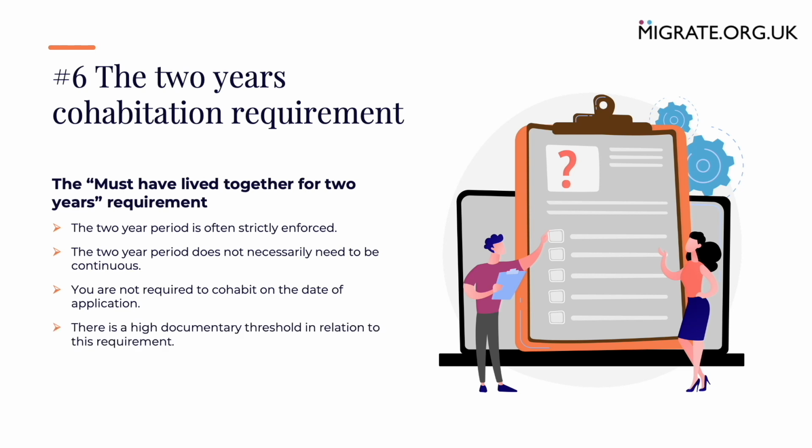The last thing to stress is that there is a rather high documentary threshold when it comes to this requirement. In other words, not only must you and your partner have cohabited for 2 years or longer, but you must also be able to adequately evidence that you have. The documentation that you submit to show the cohabitation must carry a certain weight. A letter from a family member or friend stating that you've cohabited will unlikely suffice alone.